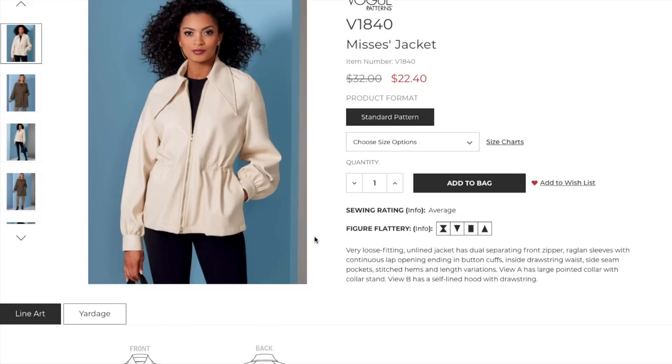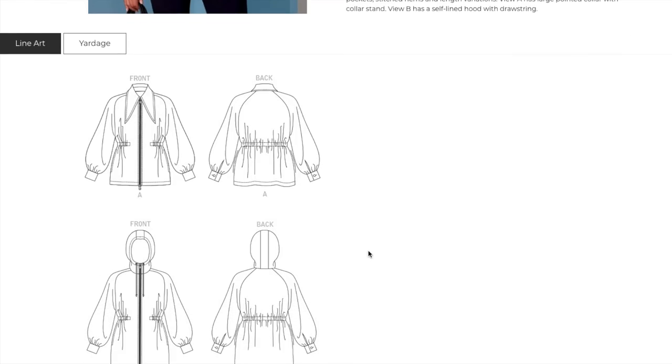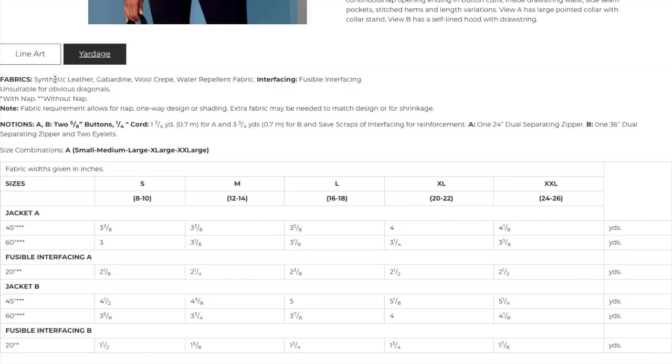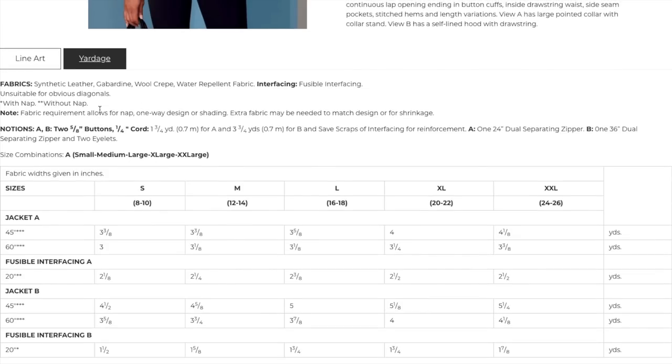Memorable, but not in a way where I feel like I'm going to be running out and buying this, but maybe I could be talked into it. I don't know. All right. Synthetic leather, gabardine, wool crepe, or water repellent fabric. And then a lot of notions, my goodness. 2 5/8 inch buttons for the sleeves, 1/4 inch cording for the waist.